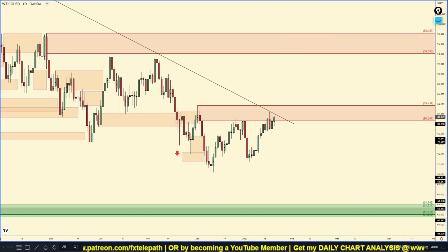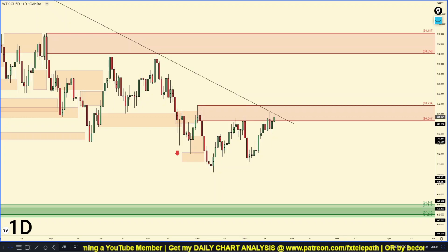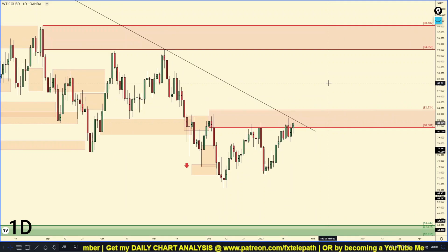All right, on to the crude oil forecast here. The past week, the banks added 12,371 long positions, and they got rid of 21,611 short positions, but they are still 80% long on oil. Now, this daily chart is extremely interesting to me.